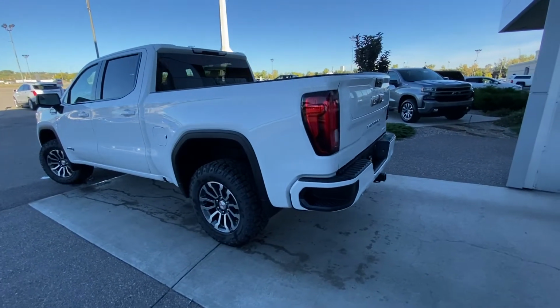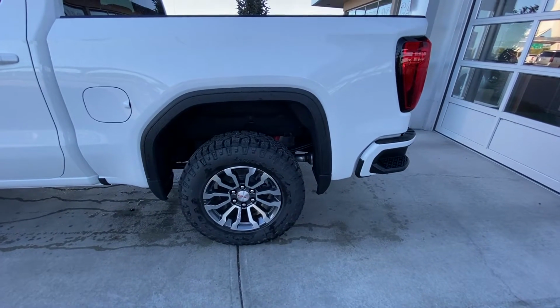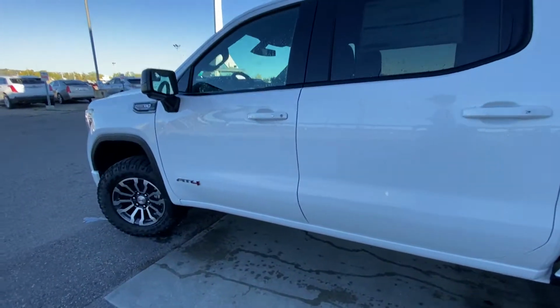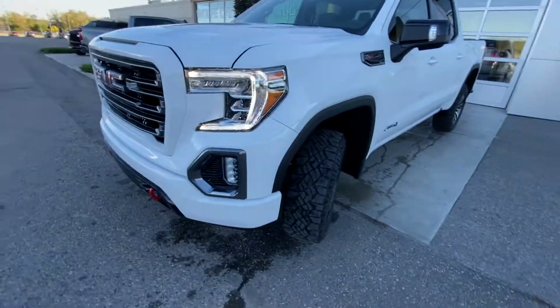Taking a quick look at the exterior of the Sierra AT4, we do have the 18-inch wheel and tire package with the Goodyear Wrangler Duratrac all-terrain tires, color-matched door handles with keyless entry, AT4 on the front door, 6.2-liter plaque on the front fender. We do have the 2-inch lift up front, signature for the AT4.